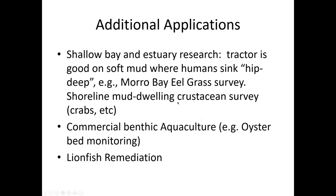Additional applications, that rover has big flat wide tracks. It works great on soft mud, for studying things like eelgrass. The bay I happen to live on, if you walk out into it, you sink right down up to your hips. Similar in Gray's Reef or along the shore of Savannah, Georgia, Kathy Zakas will tell you that you can have a lot of fun walking out onto that, and you'll be hip deep in mud in no time flat.